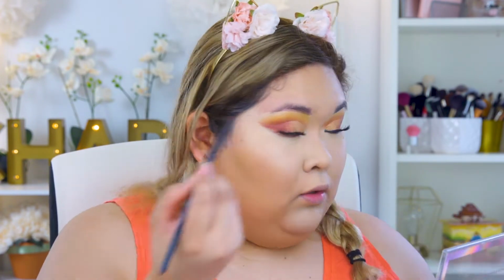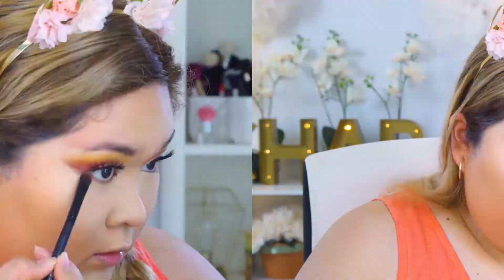Alright guys, so I did my foundation, my concealer, and then I have put some powder underneath. So now I'm gonna go with the under eye. I'm gonna go back to the palette right here. I'm gonna take the color Bite on the same brush that we used, and I'm just going to connect the lower lash line to the little cut crease wing we have going on here.